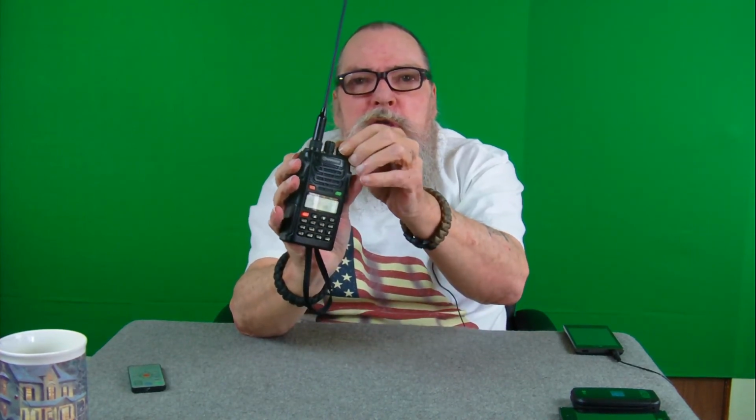And the last thing I carry is my ham radio. Now this ham radio, it's called a Wouxun. Not only is it my ham radio, it's a 2 meter 440, but it also picks up FM radio, and it also works as a scanner. I can pick up our local fire and police and ambulance and stuff on it, so it comes in real handy for that.